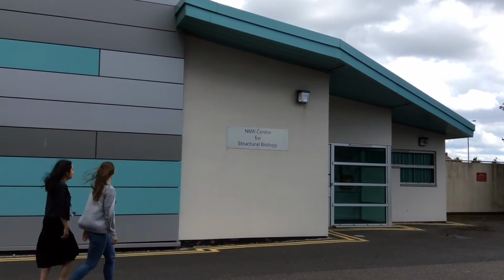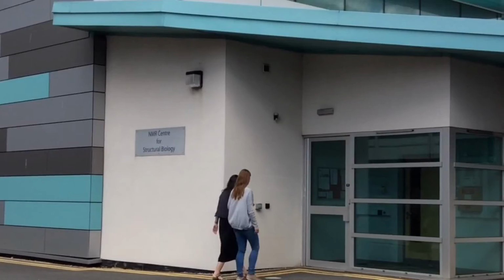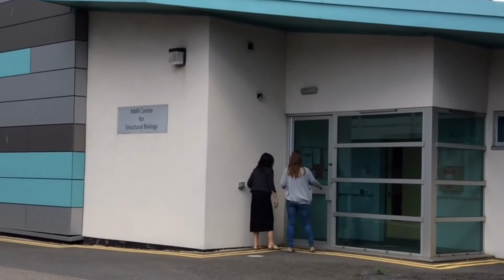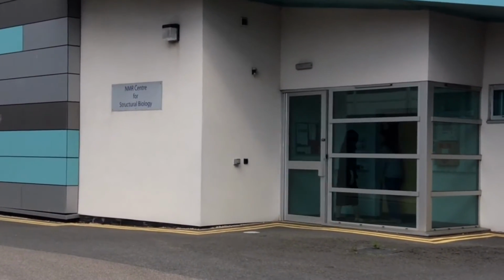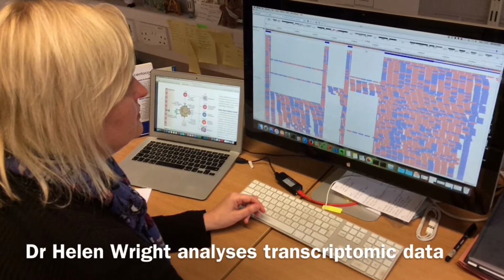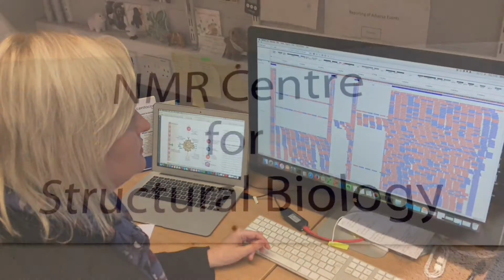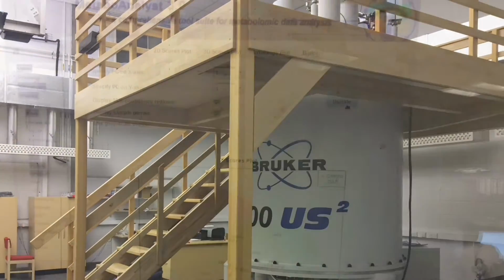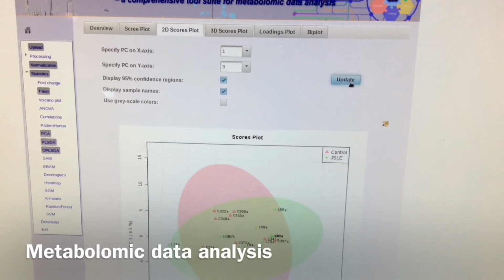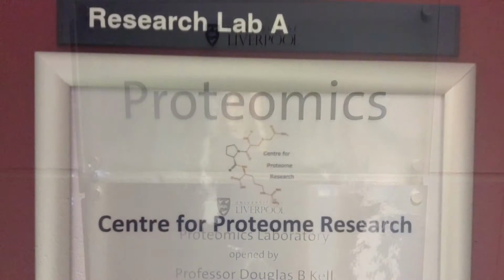We are particularly interested in applying the latest technologies we have at the University of Liverpool to understanding how neutrophils behave in disease. We have projects using gene sequencing to look for biomarkers to predict response to drug therapies. Projects using NMR metabolomics to understand drug effects. And a project using proteomics to study the mechanism of disease.